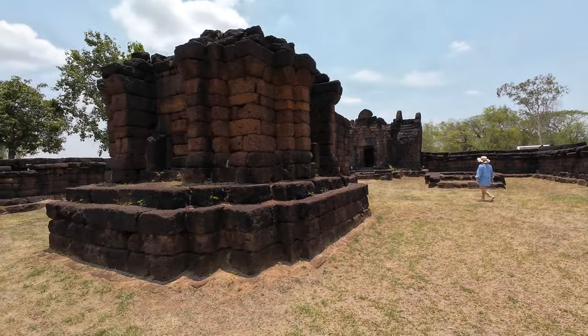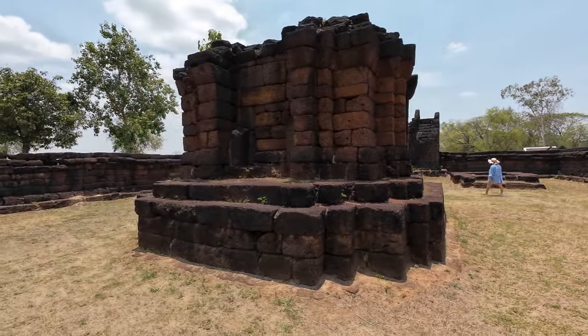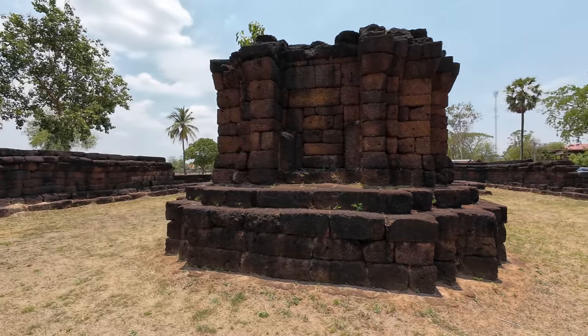But it's a small scale of what you would see at Angkor. Yeah, that's pretty interesting. Pretty neat place. A lot of history here. So it's reminiscent, to me, of the architecture you would see at Angkor Wat in Cambodia, or even some of the temples in Champasak, like Wat Phou.